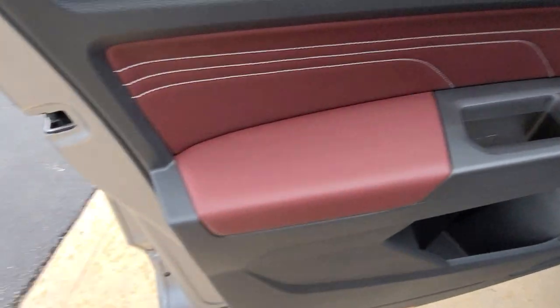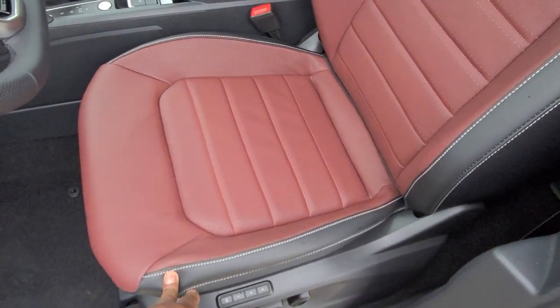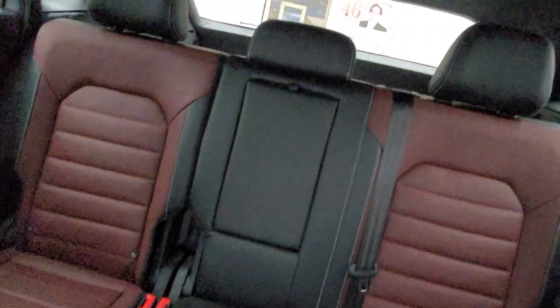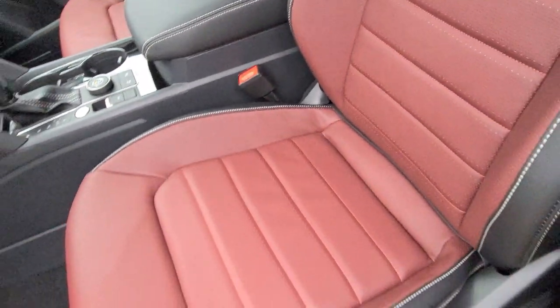It's kind of hard to see, but there is a puddle light shining on the ground down there as well. Just look at that burgundy interior. The door inset here with the premium stitch. Arm pad here, and on these seats here, they're heated and ventilated. There's a look at the back seats there. There's a look at the front here.